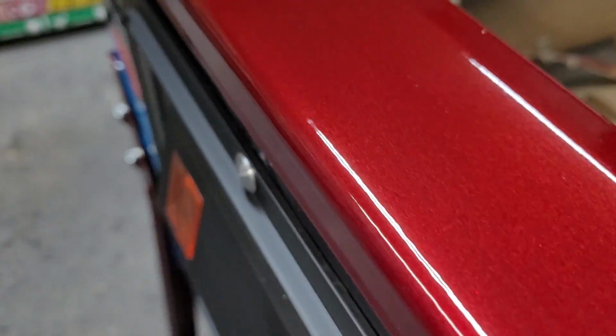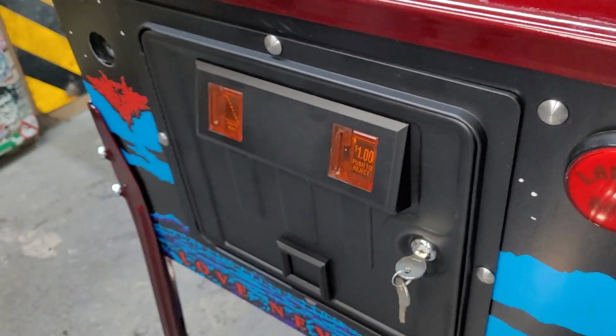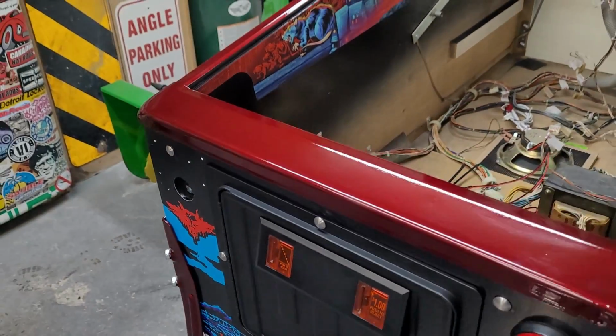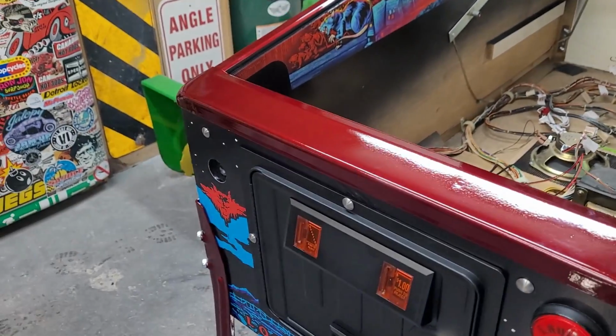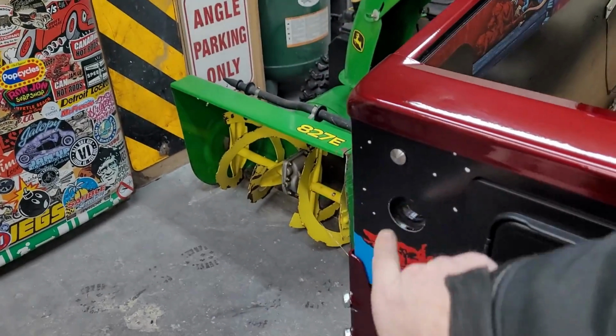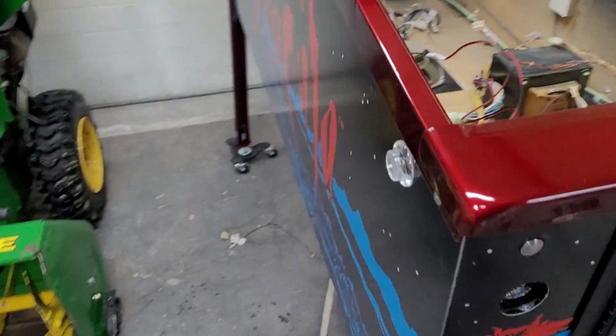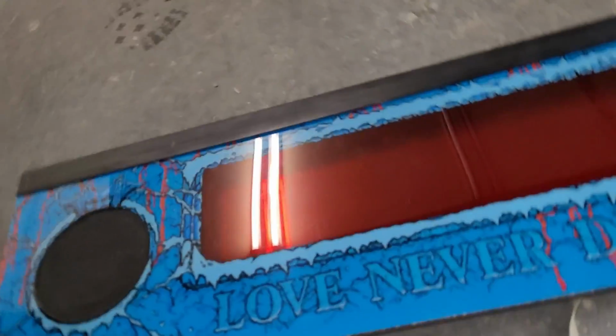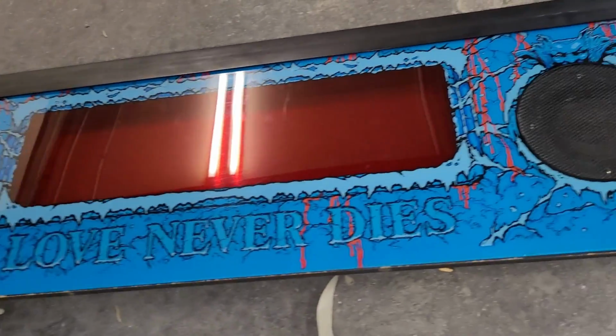Look at that. Beautiful coin door, flat black, and then a red flipper button coming. Start button. You don't have the flippers on the front. Start button, thank you. And I don't know if you recall, but there is all kinds of nasty glue on the speaker panel. Kevin managed to get it off.